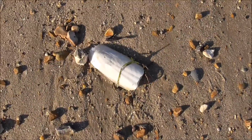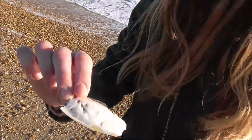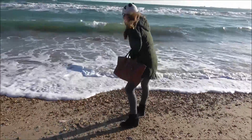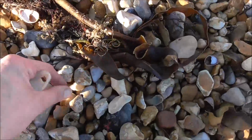That's perfect. Cuttlefish for our snails. They eat them for the calcium. Take that on with us. A bit of a clean, but it's cuttlefish. Little tiny one. Well done, Emma. Keep finding them.